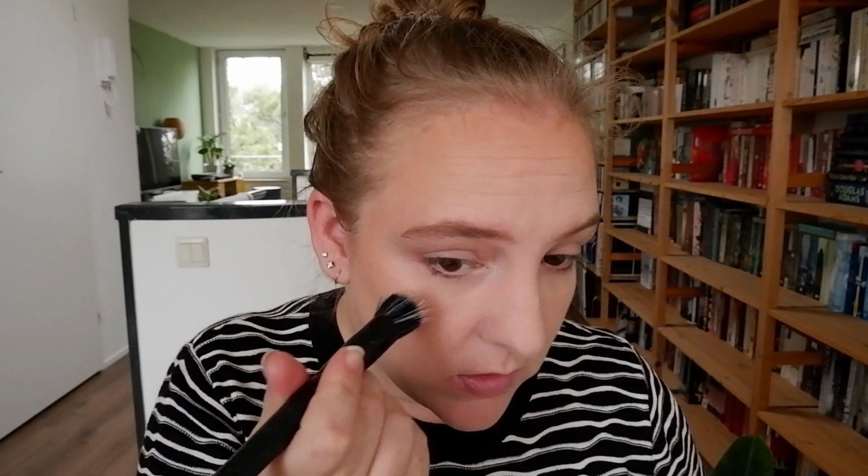So I think I'll try a brush first. No, I want to use another brush. Oh yeah, this one. So I'm going to use an e.l.f. small stipple brush because I feel that that usually works really well with liquid products. It's a bit much. Let's tap it off in the lid. And we're just going to tap it in. Woo! And then I think I'll just use my fingers to see if I can even it out. Oh no, I'm going to use my sponge.